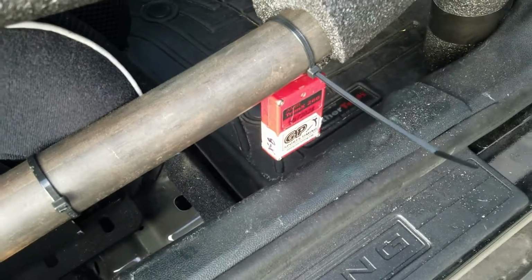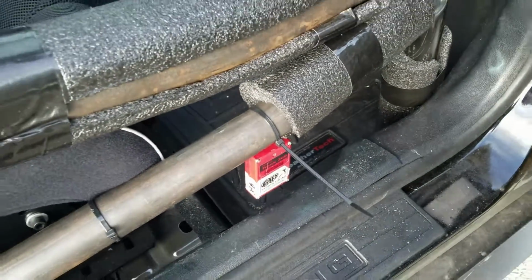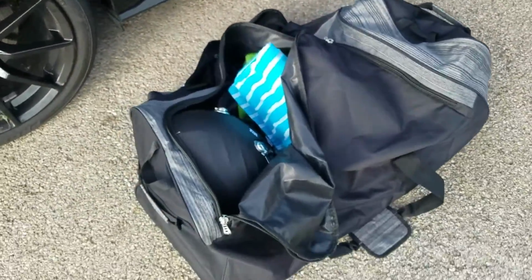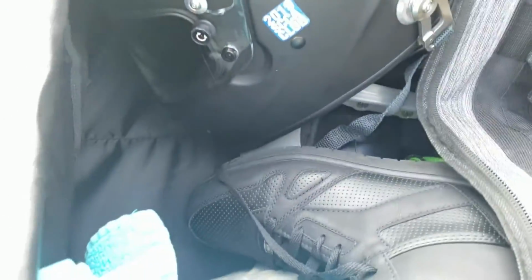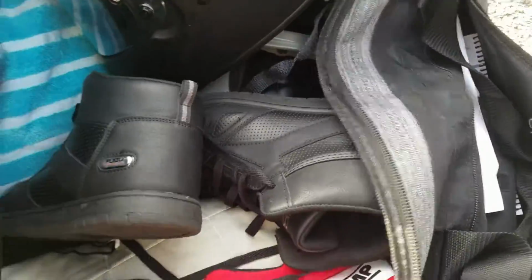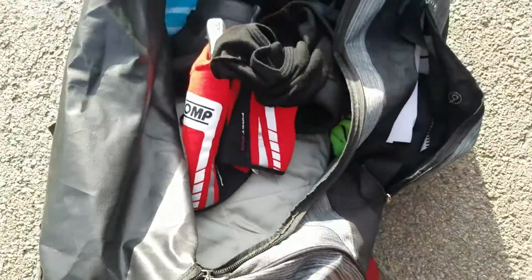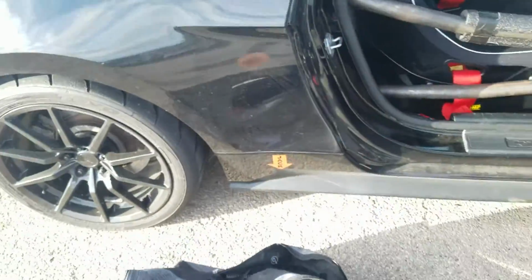I also have a transponder so they can track my times going around the track at various points around the track. And then I have my gear. Again, my helmet and head restraint system, my shoes, my gloves, my balaclava, and my suit. So I am ready to go.